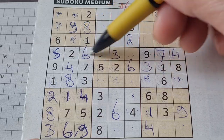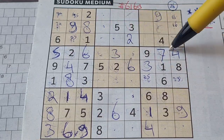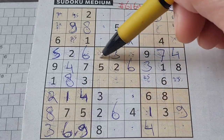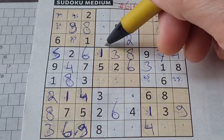9, 9. 1 and 8. 2 missing numbers in this row. Those missing numbers are the 1 is missing, the 2, the 3, the 4, the 5, the 6, the 7, and 8 is missing. 1 and 8. And look, we have 8 in this column, so no 8 there, 8 should be here. And the 1 goes there.